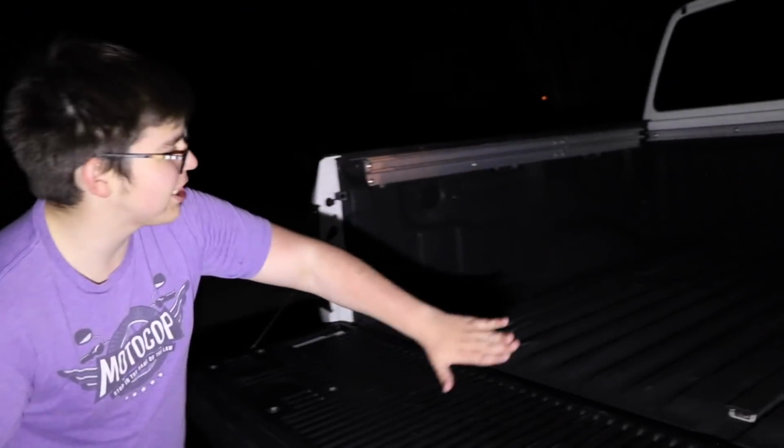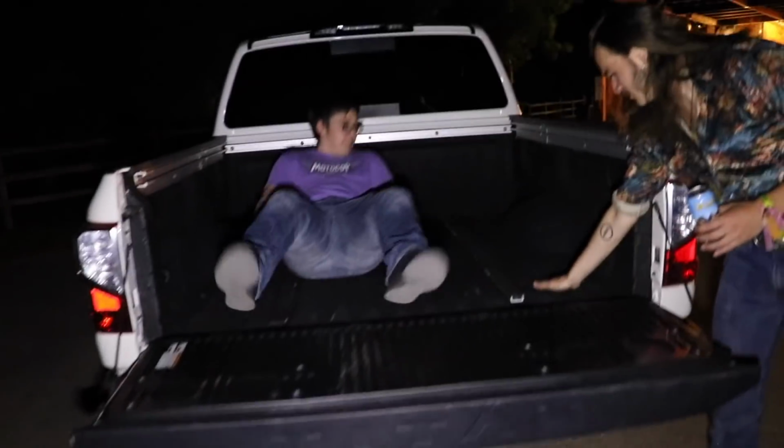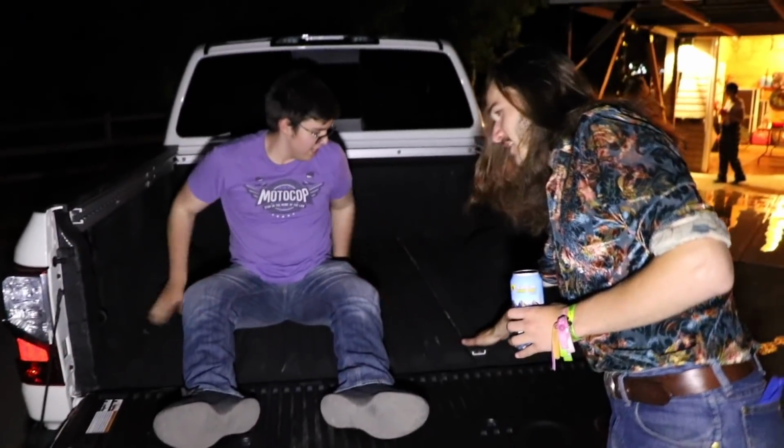Look how much space you have back there. You can sleep. You'll find a sleeping bag. This is actually some solid coatings. We got the smooth rails for easy access of sliding stuff in and out.